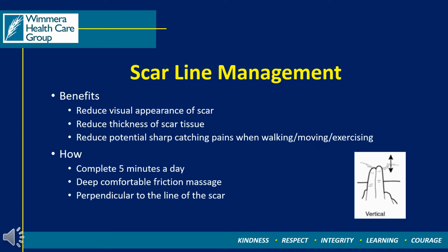From about 6 weeks postpartum, once your C-section scar has completely healed up, you can do some scar line management or scar line massage. That helps to reduce the visual appearance of your scar, and if you're prone to heal with thick scar tissue, so if it's raised or tight, it really helps to prevent those. It helps to reduce the potential of sharp or catching pains when you walk or stretch through your abdomen as well.